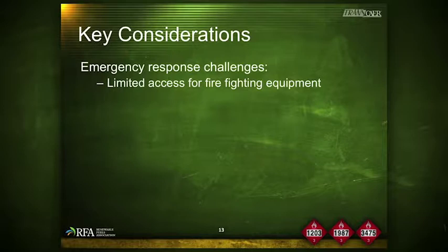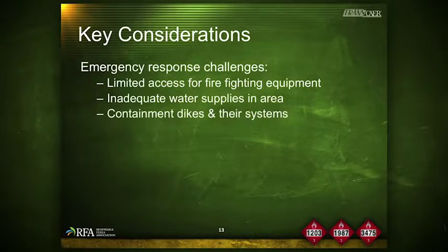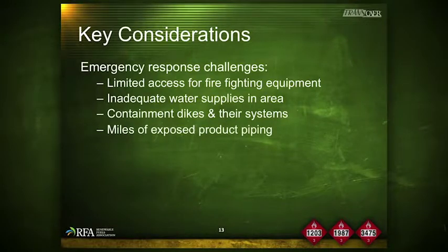Keep in mind that there are many different challenges involved in firefighting operations at a liquid product terminal. There may be limited access in both the terminal itself and in the tank design for firefighting equipment. At times, some locations may have inadequate water supplies to fight any type of significant fire. Personnel may have to contend with containment dikes and their systems, along with miles of exposed product piping. Liquid product terminals may also have loading racks subject to fire emergencies.